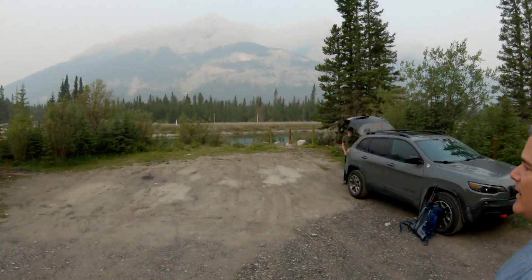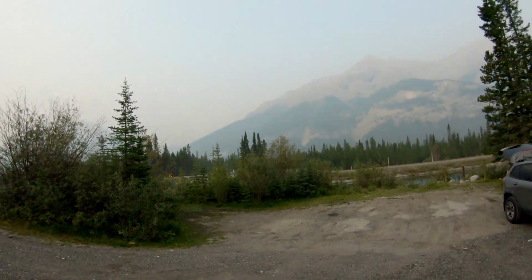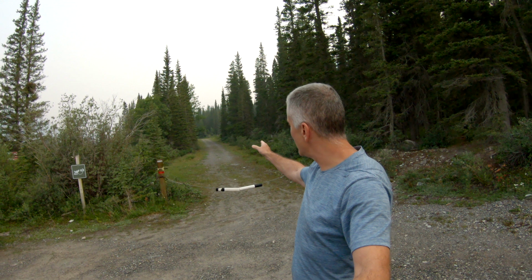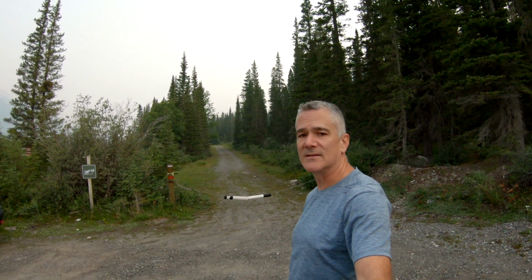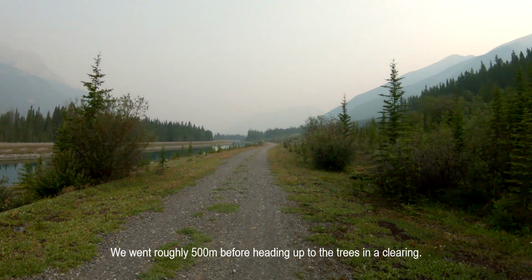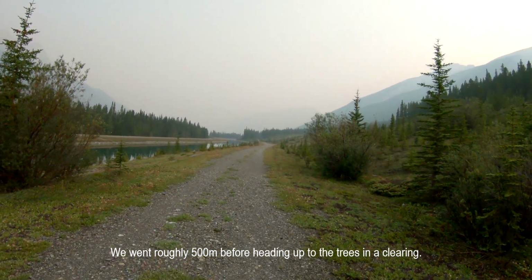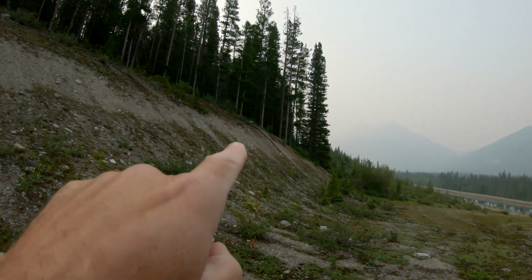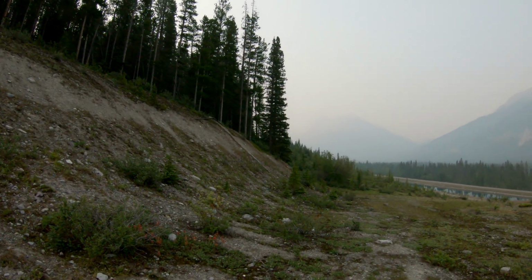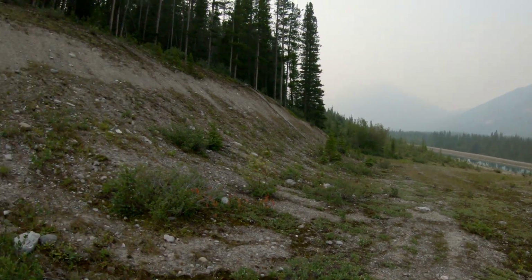So we are here just after the reservoir where you come across the road, and a couple different trip reports have you head down the road and either head up right in about 100 meters or 500 meters, depending which track you're following. So that's today. There was some white flagging up here, but that's not the track that we're on.